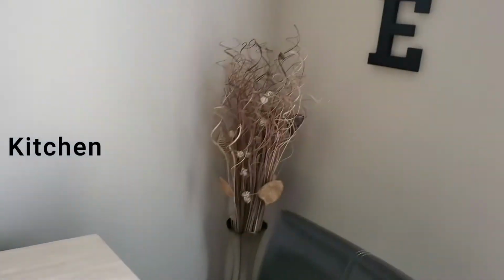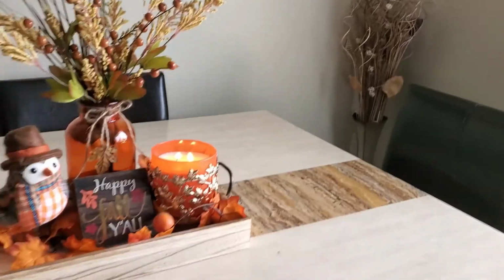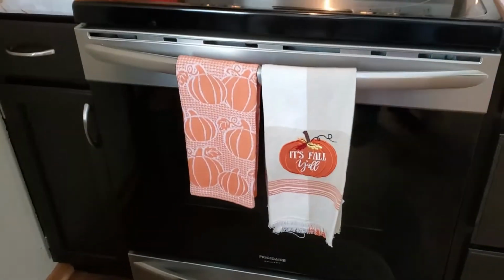Now we are in my kitchen. I love decorating my kitchen for the different seasons. And actually, my kitchen is the area that I decorate the most.